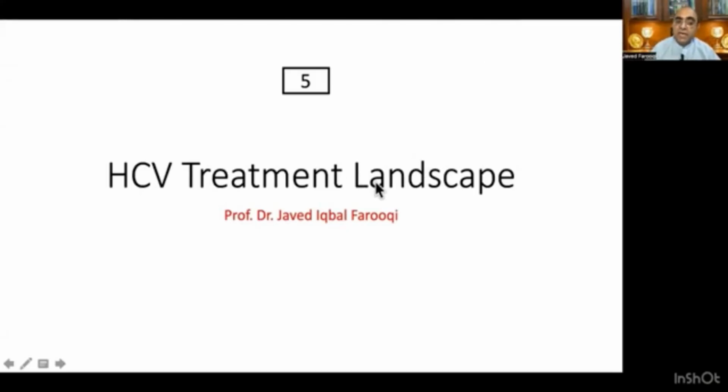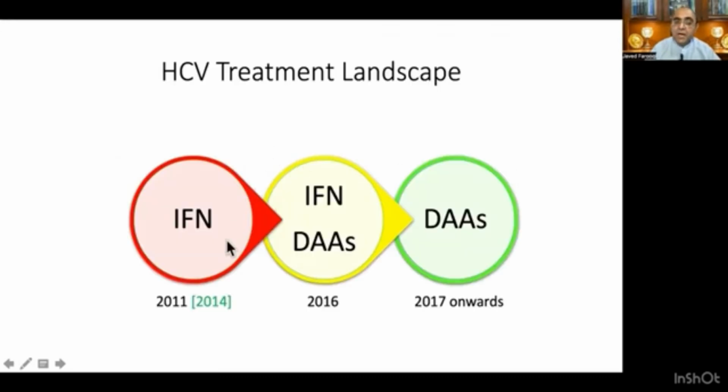So, discussing the HCV treatment landscape, in Pakistan, till 2014, it was interferon which was the available treatment for patients with chronic hepatitis C. Globally, in 2011, the first generation of the DAAs were introduced and they were used for genotype 1. In Pakistan, genotype 1 is very rare. And secondly, because of cost reasons, we were sticking with the standard interferon and the pegylated interferon.